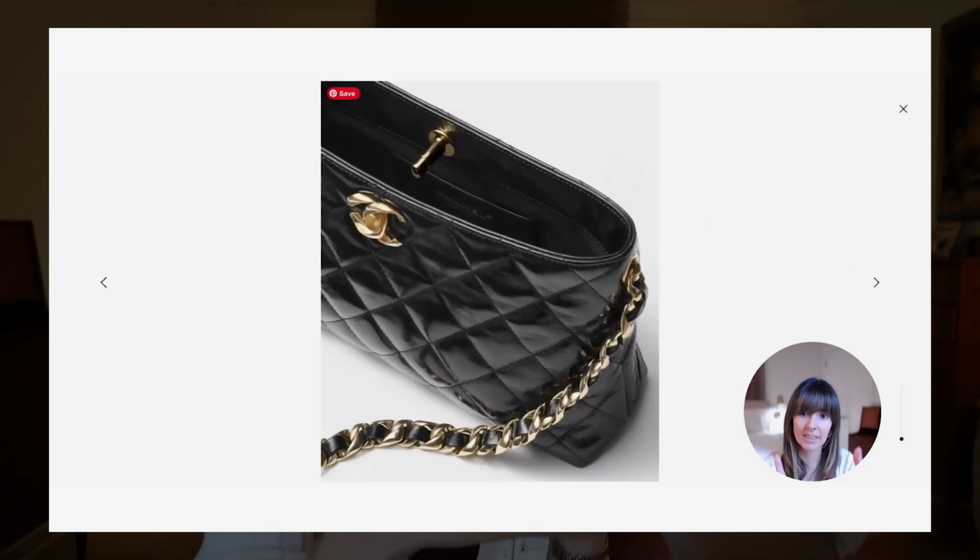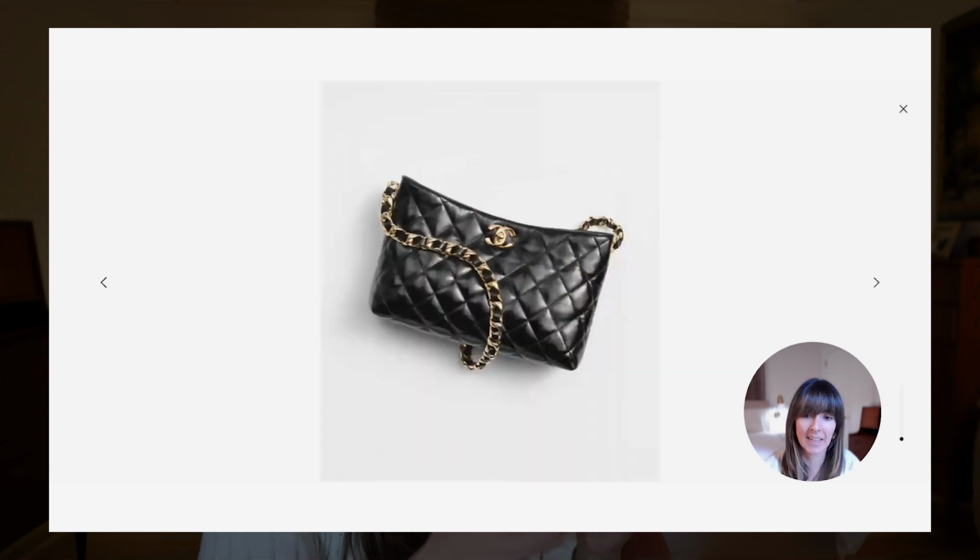It closes with the turn lock. So there's no zipper or anything like that, but there is a way to keep your things secure. It has the logo at the top, the classic Chanel quilting, and that's it. So I do think that this bag can be worn day, night.